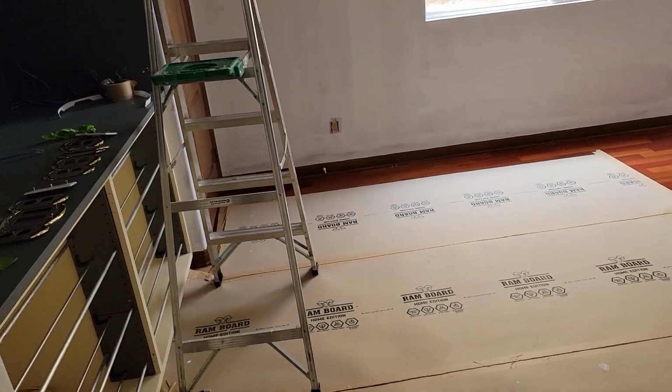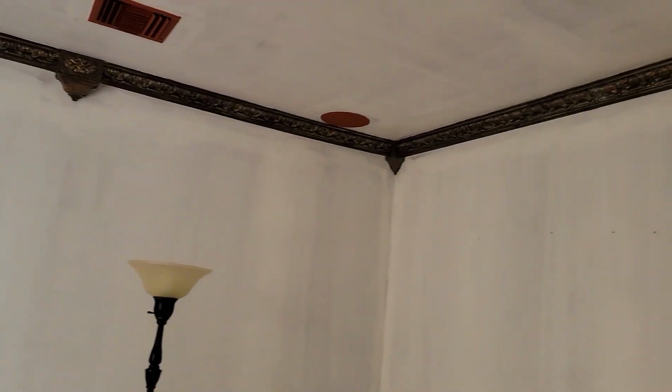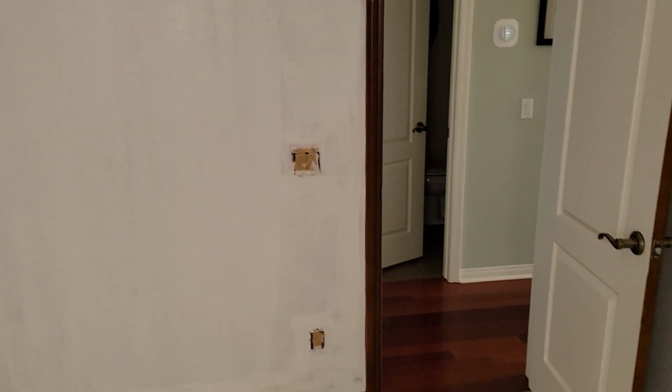And day one, the floor covering is in to protect it. We got the primer on the walls and ceiling. Debating what to do with the crown molding. We like the design, just debating if we should paint it or leave it like that.